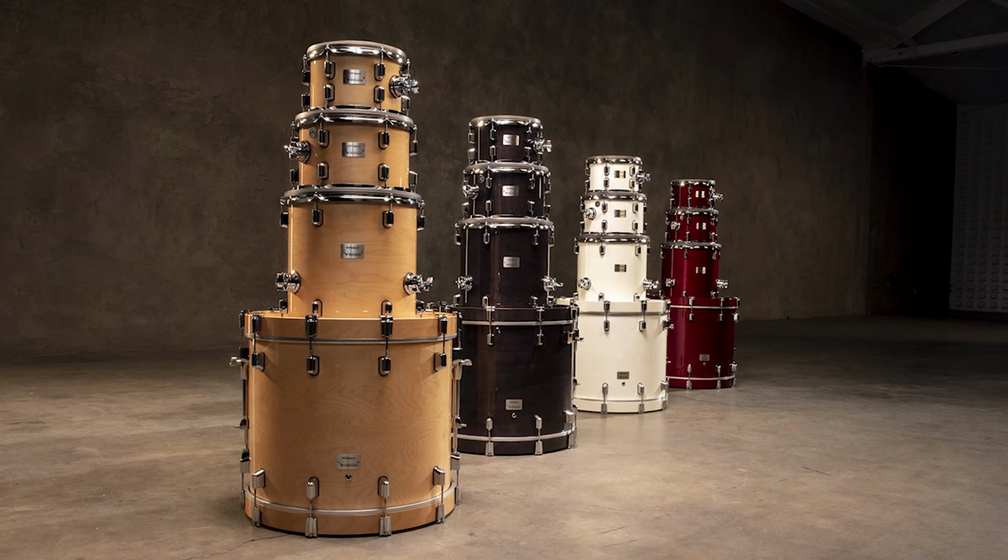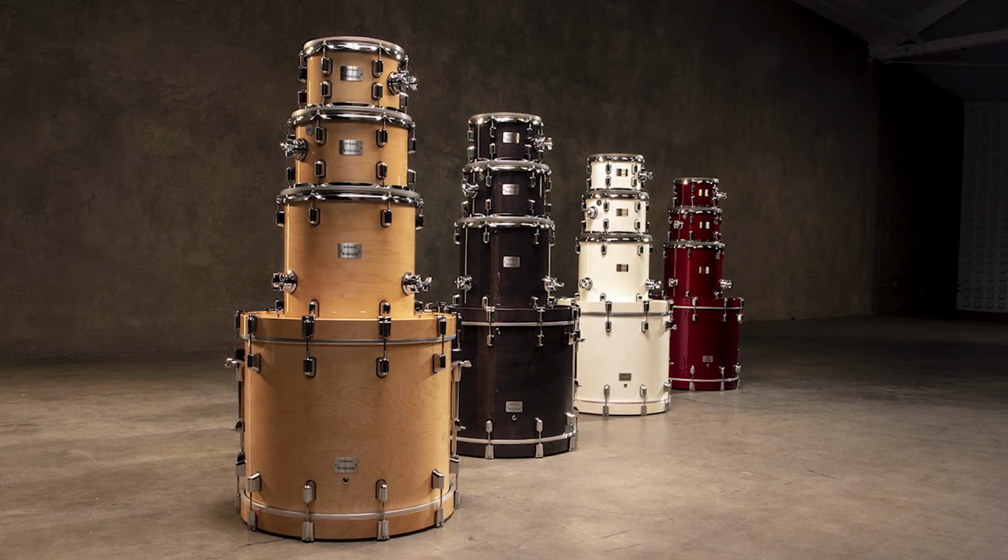You know, they were supposed to hit in June, then they said July, and now they're saying, we actually have shipped some of the TD-50K and K2s already. Yeah. But our first shipment of these is actually coming in next week. This is the first Roland drum set that has lots of colors.